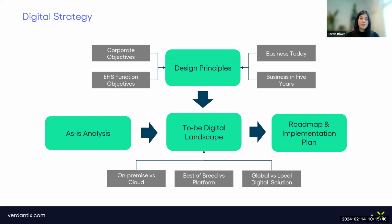Fundamentally, your digital strategy should be aligned and supportive of the vision and objectives of the EHS function, but also the broader organization as a whole. This will ensure that there's clear business purpose behind the technology investments that result. In order to effectively future-proof your digital solutions, consider both near-term and future functional and technical requirements that you will need to support over time.